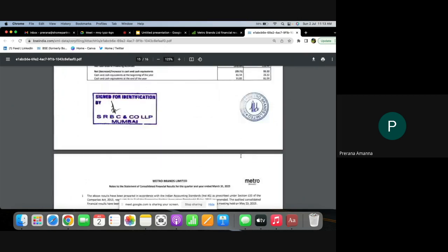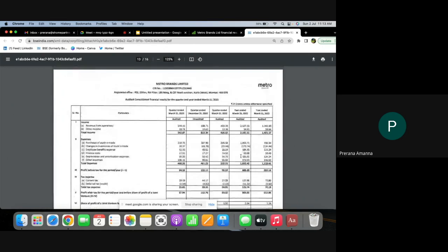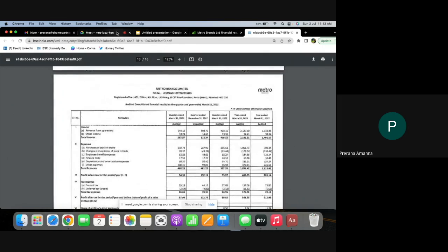So this is about Metro Brands' financials. As you can see, the balance sheet is clean. The money that is flowing, the majority of the money is flowing either to opening up the new stores, or it is sitting as cash in their balance sheet. So that's it. That's that for Metro Brands Limited.